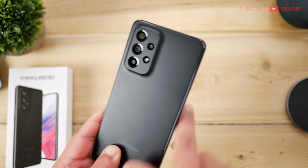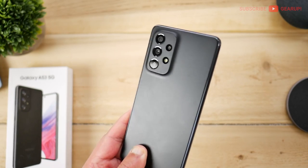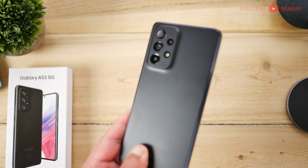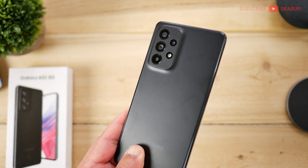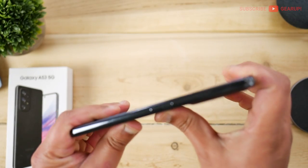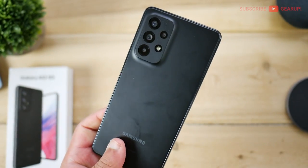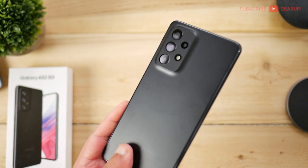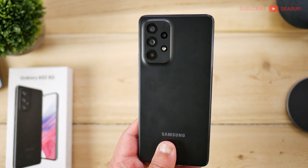The back cover as well as the surround are all plastic, but they do offer really good grip. It's a smudge magnet, as you can see. I purposefully did not clean it so you can see how it looks, especially in this colorway. The aluminum frame for sure though is really strong with barely any kind of flex and also no creaking at all. And yes guys, there is no Qi charging because, you know, something's gotta give at this price.